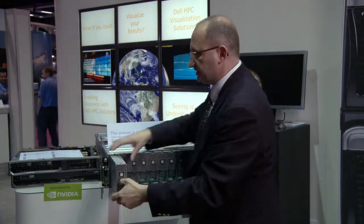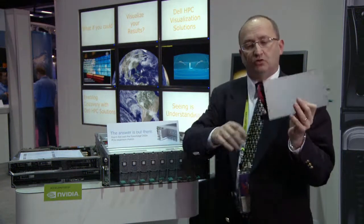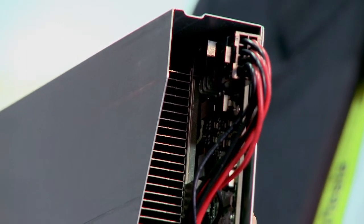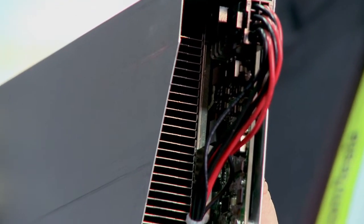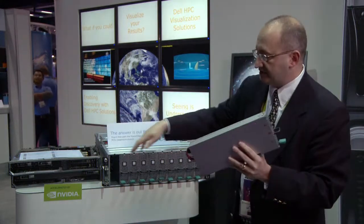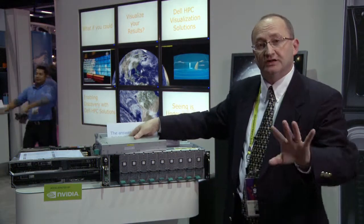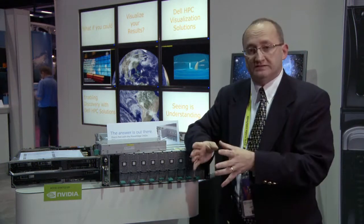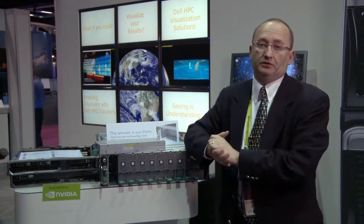So inside each of these sleds, we actually have a GPU card. A little difficult to see, but if you look down the tube, you can actually see an NVIDIA M2070 GPU. So you can put the GPUs inside of the chassis, and then you can connect them up to various servers, and you could do them at different combinations, Intel CPUs or AMD CPUs.